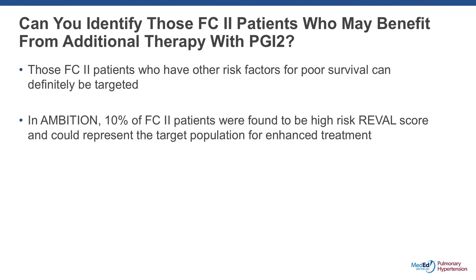So then looking from the other angle, can we identify those functional class 2 patients who may benefit from additional therapy with PGI2 and not put everyone in functional class 2 on prostacyclin therapy? I would say yes. If I go to the supermarket and I'm trying to buy ripe bananas, I can tell which ones are ready to go and which ones need a few more days. And I think the risk calculator told us which in the functional class 2s had a very low risk of progression and which were likely to deteriorate and would be candidates. So yes, it did give us the ability to distinguish within functional class 2 in my view.